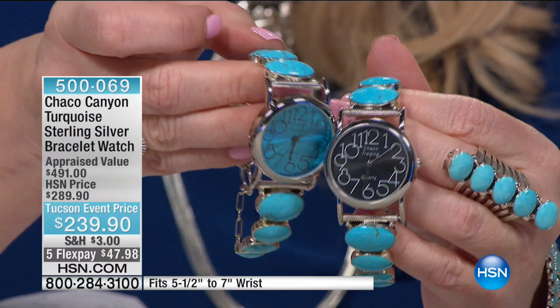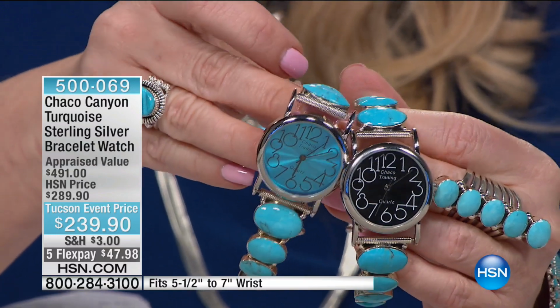But now, we always have so many requests for rings. Our ring is our showstopper, the big, bold, beautiful ring that I've been wearing throughout the entire show. Just for you, you're seeing it first. It's our brand new showstopper.